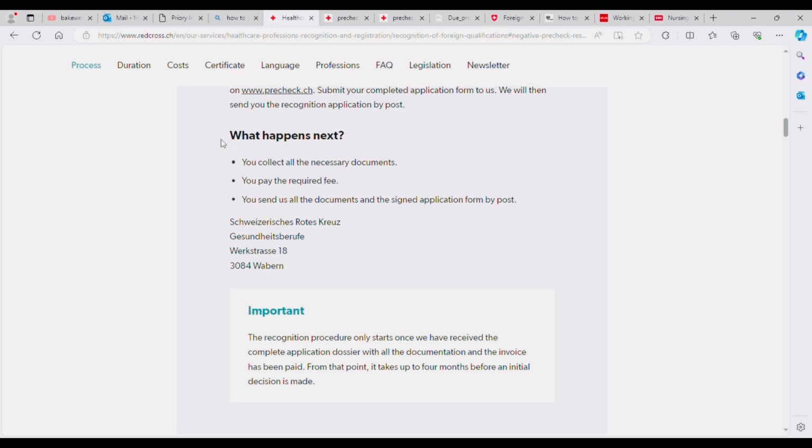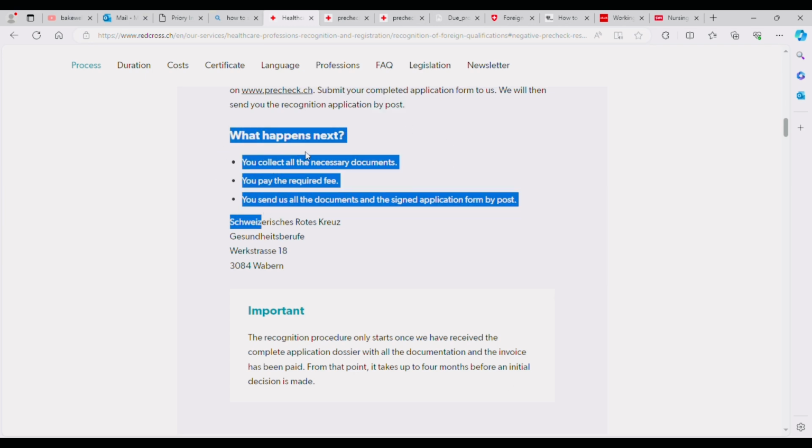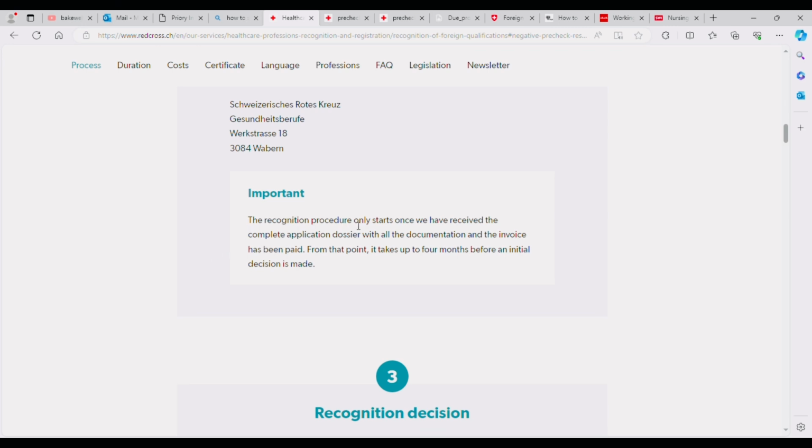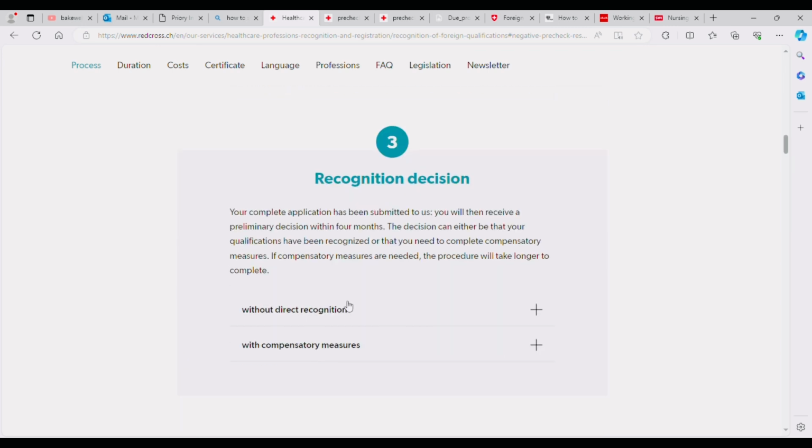Next you need to collect all the necessary documents, which are all listed on the form. You pay the required fee, and this is the address you need to send the application form to. The recognition process only starts when they receive your application form and documentation and the invoice has been paid. From that point, it takes up to 4 months before an initial decision has been made.